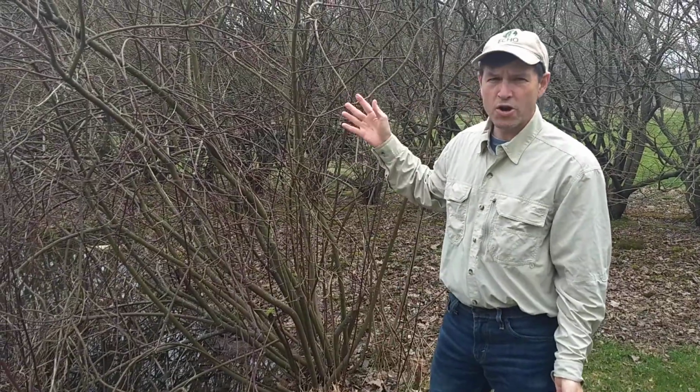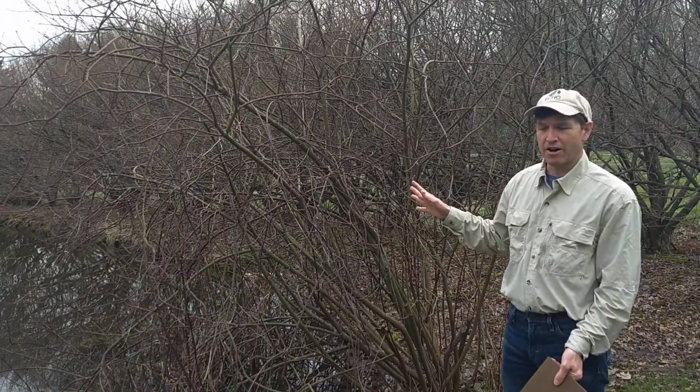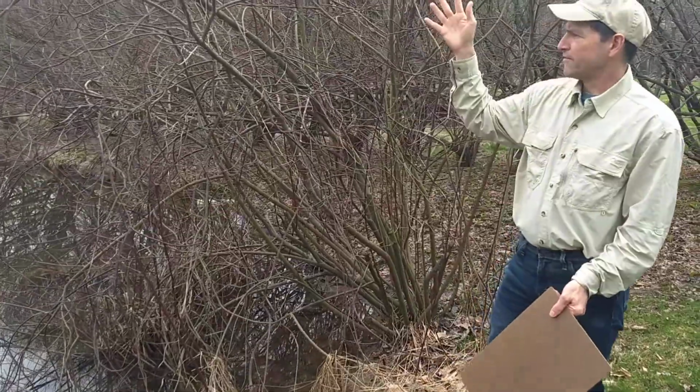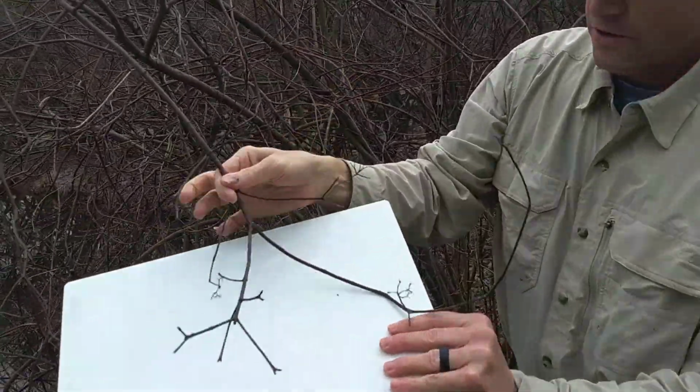Here's a red osier dogwood. This is one that's going to be more wild. People usually don't grow these in their yard, but you can see it looks pretty similar to a flowering dogwood. And it too kind of has more of the purplish color to it. That's why it's called a red osier. Let's take a look at it and see what we can see.